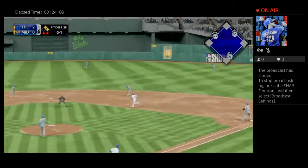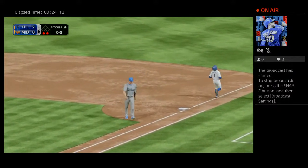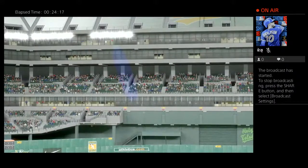Hard hit ball to second. Fielded cleanly. And the 2-out threat will not come to pass as the inning is over. A couple of walks, but no damage.